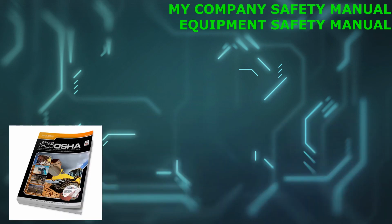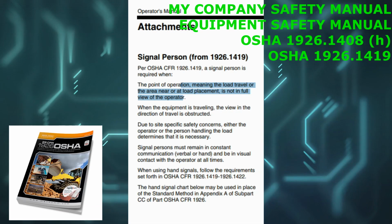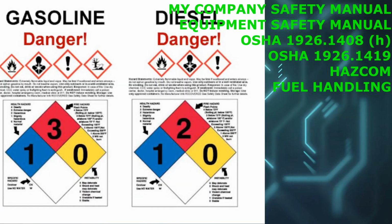Now, we already know from looking at the equipment manual, we're looking at 1926-1408 power line and 1926-1419 signal person. And depending on what you have that you're moving around, chemicals may come into play, but that's a whole different section. We're assuming in this class you're not moving chemical. Oh, but there is a chemical that's in that vehicle that you're probably going to have to deal with, and that is fuel. And so if there's diesel or if there's gasoline in that piece of equipment, now they have to have hazardous chemicals training specifically on the type of fuel that's in that piece of equipment.